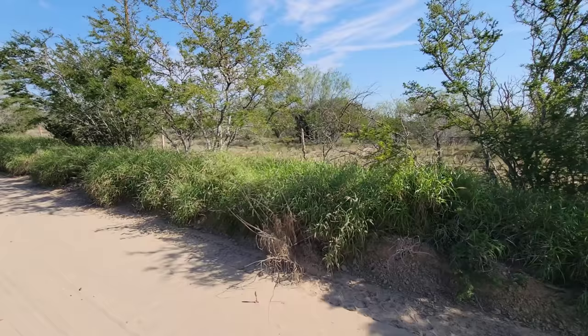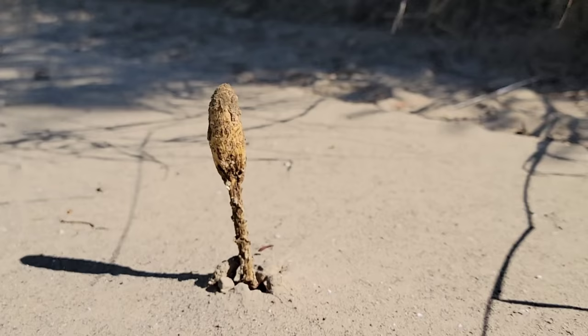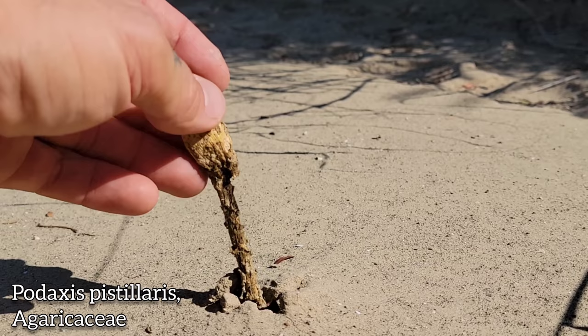Look at that. It's our old friend Podaxis pistillaris, huh? Looking like a little shriveled brown desiccated dong just poking out of the sand. One of the only mushrooms you might see in deserts. Look at all the spores coming out of it. Nice. Oh, yeah. Do a line of that.